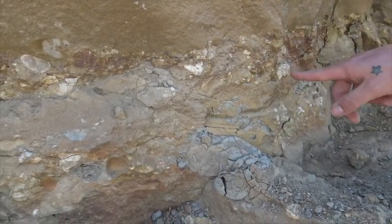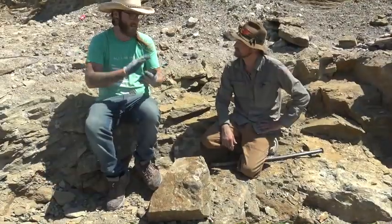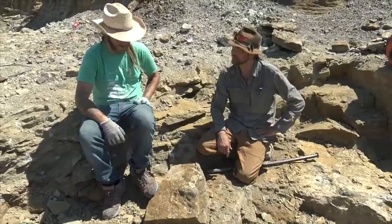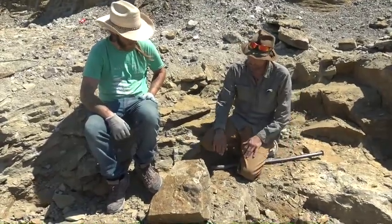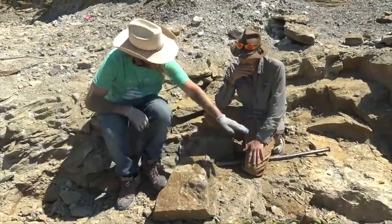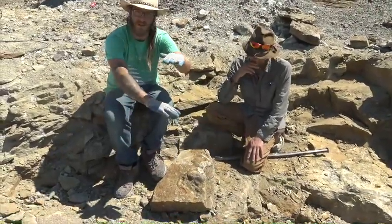Just all sorts of species, it just ripped them limb from limb, and they were deposited everywhere. It's crazy. That's insane. Yep. So what do we got going on? We were down on the layer itself. We're on the top of the layer right now, the really good layer. We have to get all the way down the 10 inches to the bottom.